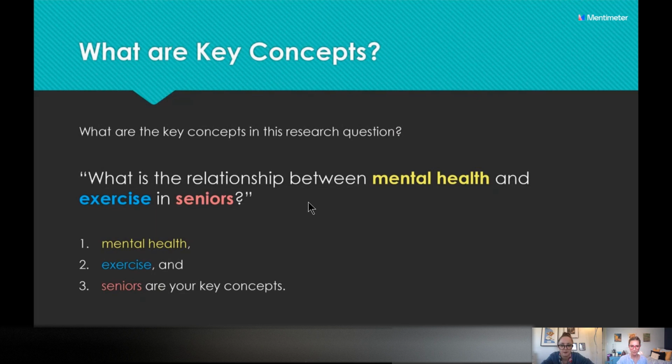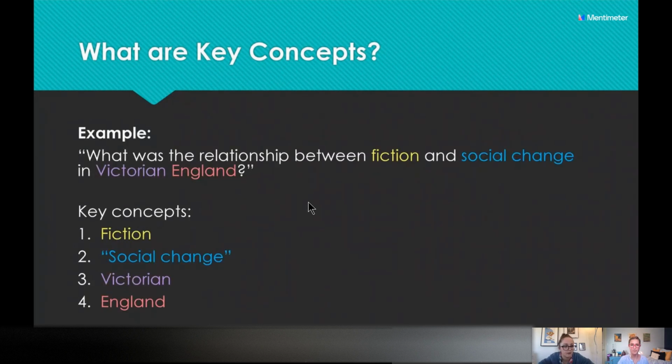So let's take a look at another research question just to make sure we have a solid understanding of this. Here's one that's a little more related to the humanities. What was the relationship between fiction and social change in Victorian England? And you'll see here, I've highlighted in different colors the key concepts in this particular question. So I have fiction, social change, Victorian, and England. You'll notice again, I didn't use the word relationship.